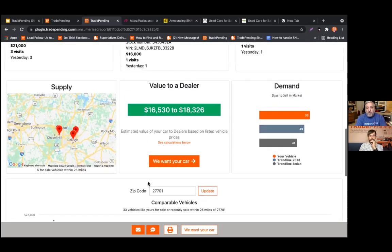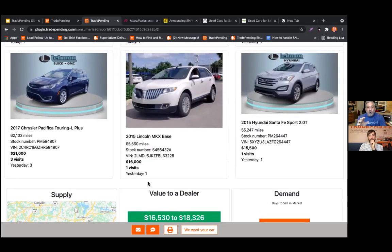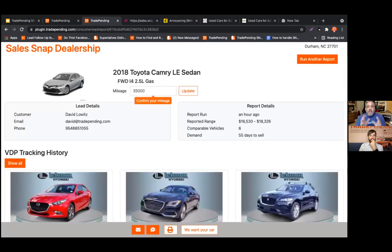Okay. Now, one of the other nice things about that, the second thing that we're doing with the verification of the email and the phone, is we're sending a copy of this report directly to that consumer's cell phone or to their email address. So now when they X out of here and they close out the report, they still have a copy of that they can hold on to and then refer back to later on.